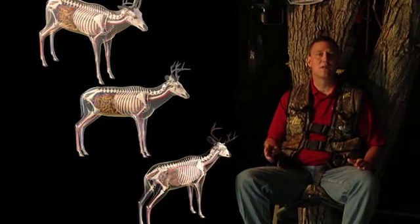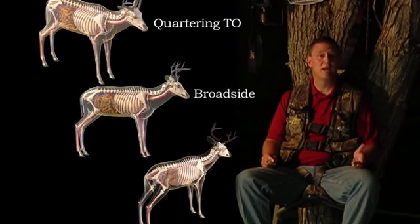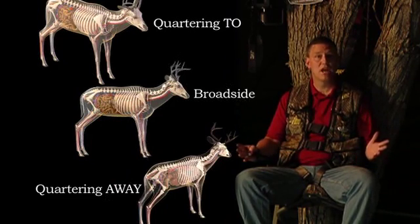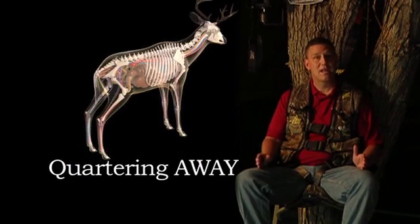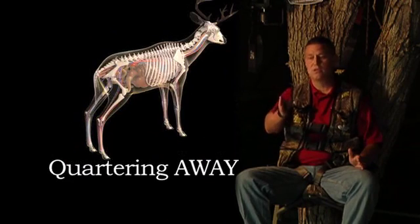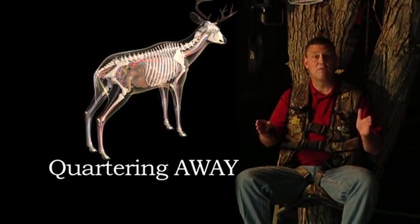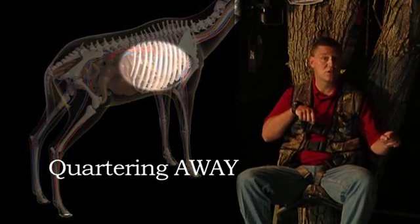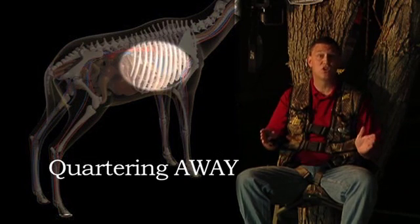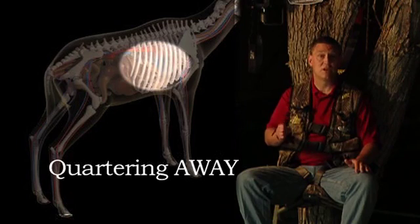So there's no reason to analyze the shot. What makes that perfect shot? With archery gear, there's 3 types of shots that people typically take. One is the ¼ towards, one's the broadside, and one's the ¼ away. What is the best shot out of those 3? It's the ¼ away shot. And why is that? Because when that deer's quartering away from you, you're separating those lungs. You're making a bigger target for yourself to hit, therefore you've got a bigger margin of error. If you slip it back 2 inches or 2 inches further forward, it's still a good shot, and you're going to take out both lungs, and the deer's going to travel a minimal distance and it's going to expire.